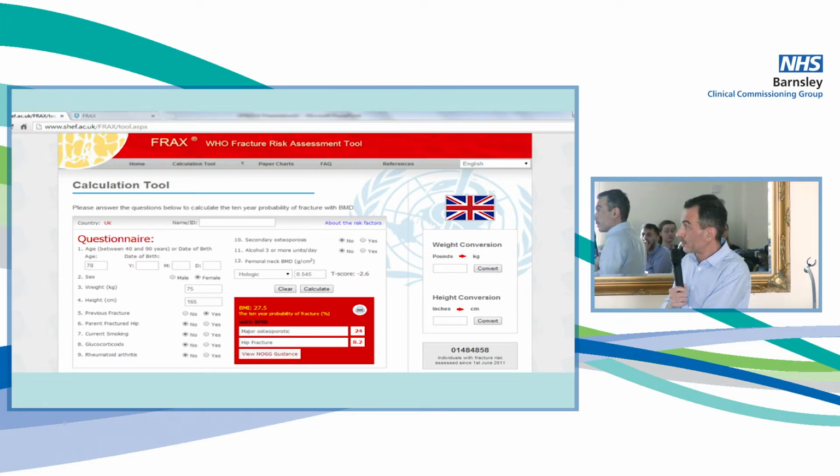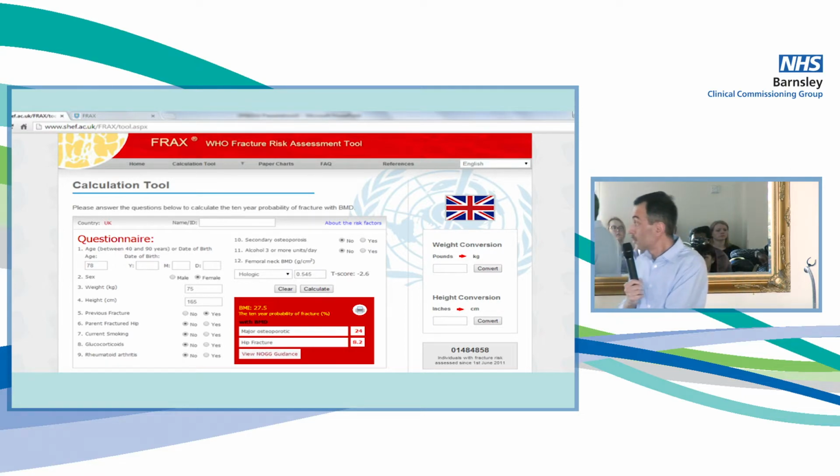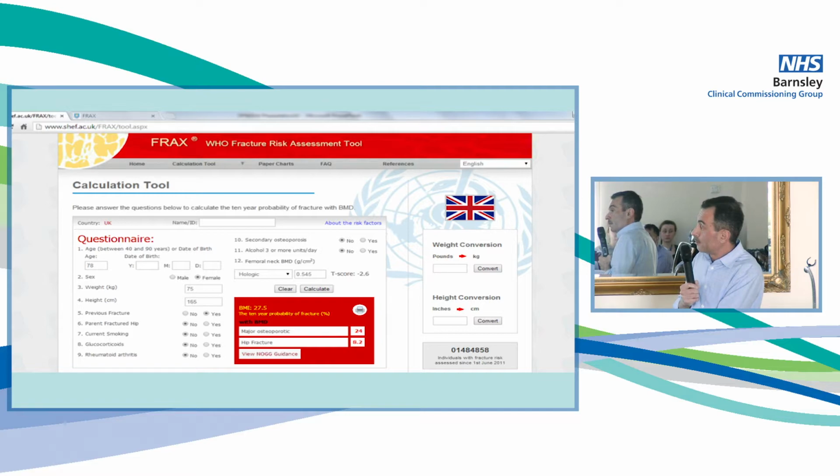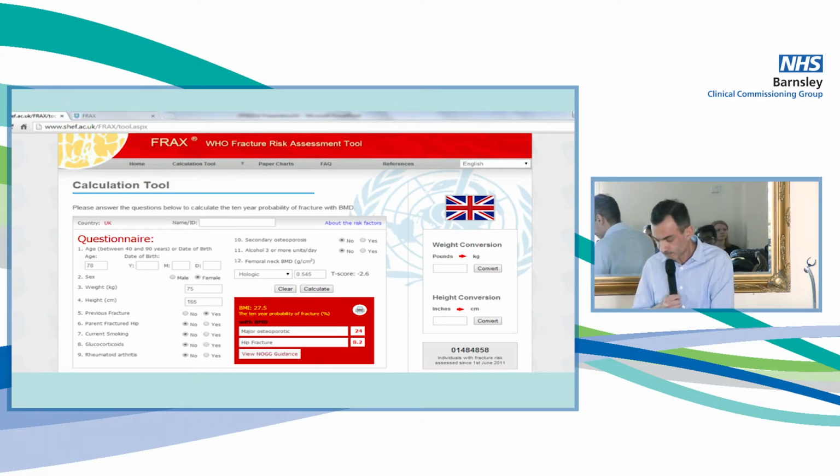It doesn't cover everything. For example, it doesn't include if the patient is having recurrent falls, which is a high risk. And then you put the results of the bone density, click calculate, and it tells you the risk. So for example, in this patient, the risk of having a major osteoporotic fracture in 10 years is 24%, and the risk of having a hip fracture in 10 years is 8.2%.